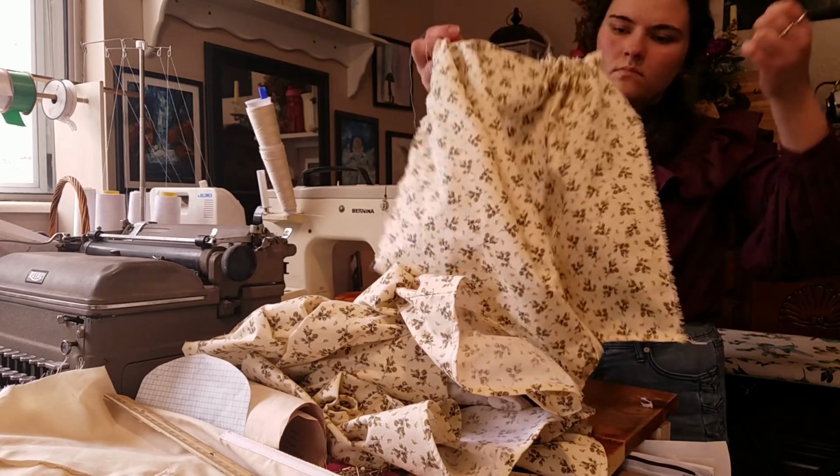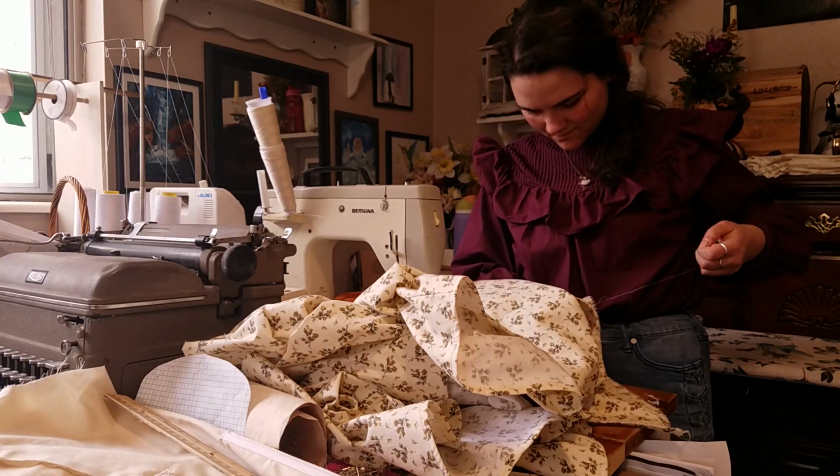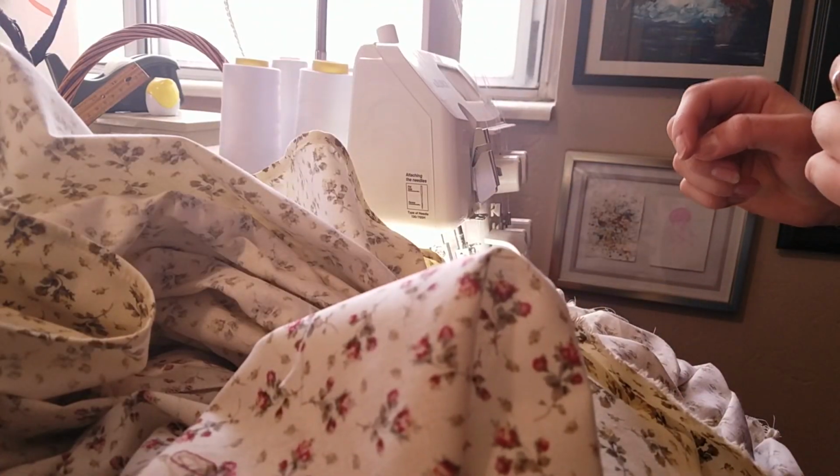And even after I had finished putting the ruffle in the dress, I found there was another section of ruffle that I forgot to sew in, so I just left it out. But yeah, lots of fabric in that ruffle. Pin and sew the ruffle to the top part of the skirt.